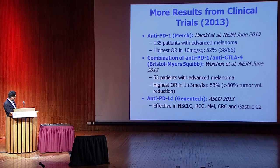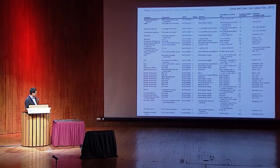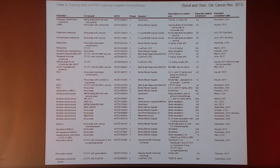Another anti-PD-L1 antibody, which Genentech is developing, is also showing very active responses, not just in these three tumors which showed effectiveness before, but also in colorectal cancers, gastric cancers, and some ovarian cancers. So there is a large number of trials ongoing right now. You can see there are a lot of them. This is my apology for this busy slide. Lots of them are combination trials, which combine with cancer vaccines, chemotherapies and some anti-tumor targeting drugs.